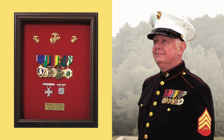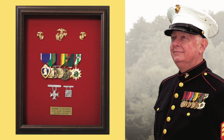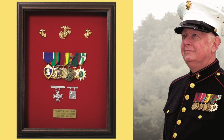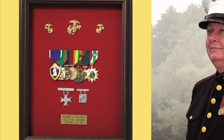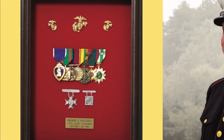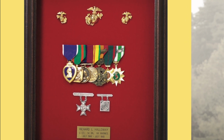The Marine Corps authorizes its veterans to wear their medals and uniforms at certain patriotic events, and what's a really nice display is where this Marine has taken his full-size medals mounted for wear, and they actually look great in a display case, just like you would be wearing them on your chest.